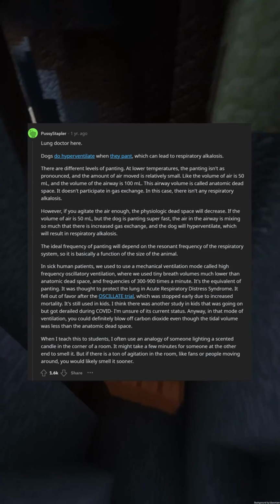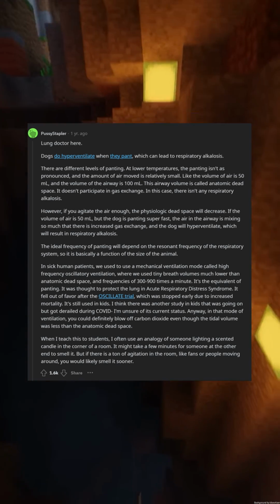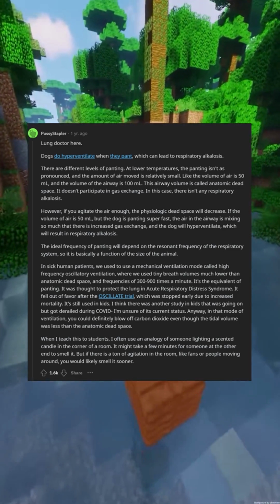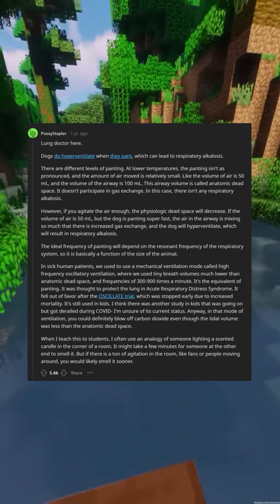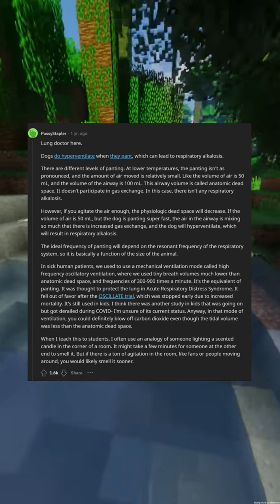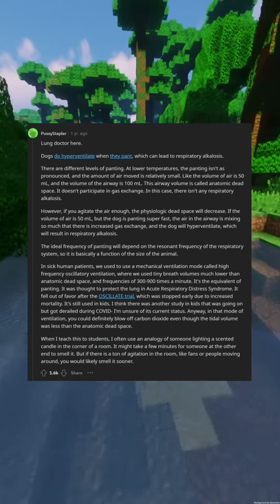In sick human patients, we used to use a mechanical ventilation mode called high-frequency oscillatory ventilation, where we use tiny breath volumes much lower than anatomic dead space, and frequencies of 300-900 times a minute. It's the equivalent of panting. It was thought to protect the lung in acute respiratory distress syndrome.